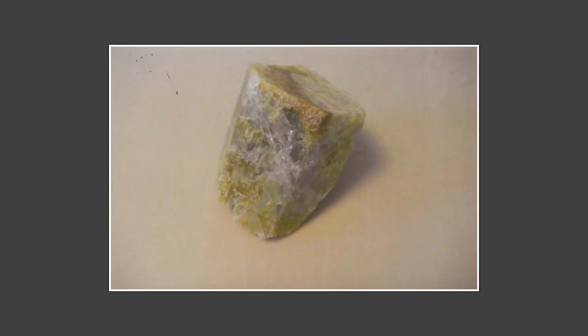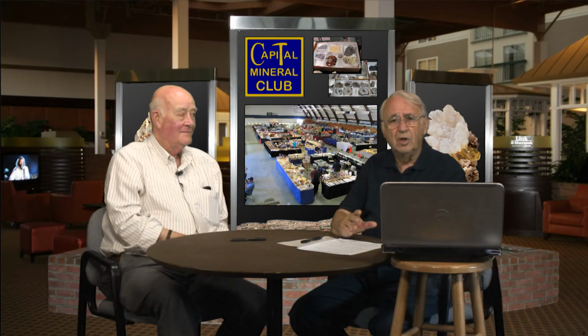Now, there's specimens of large sizes. This is what we call a large hand-sized specimen, and they go right down to micros. So this is a beryl crystal. It was mined in New Hampshire for beryllium oxide, which was used in nuclear reactors and so forth like that, and also as a gemstone.